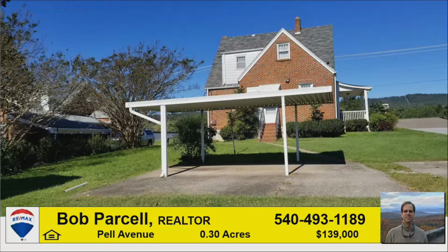And the address, of course, is Pell Avenue, but off Center Street is where this detached carport is. There's also a nice workshop or outbuilding. It has electricity. It's off of Center Street as well.